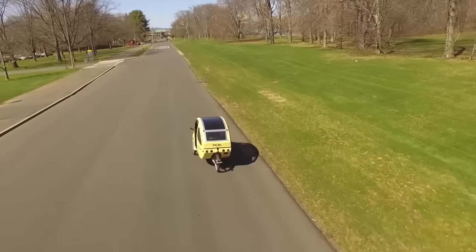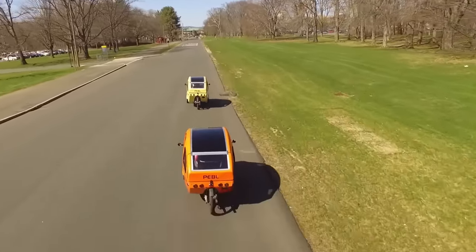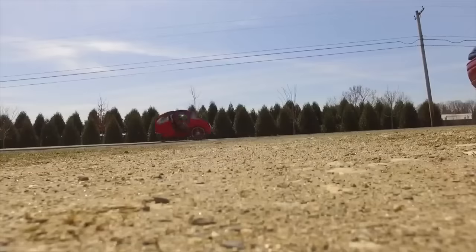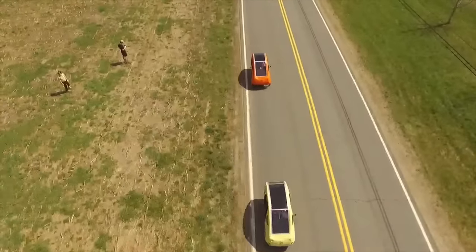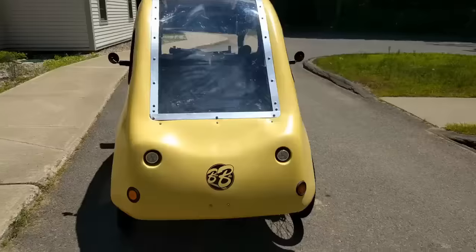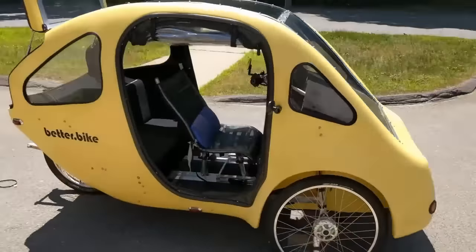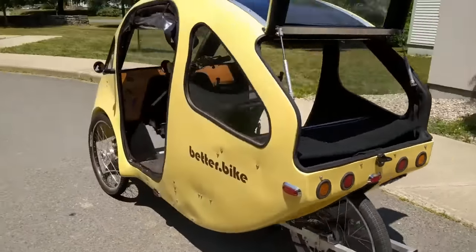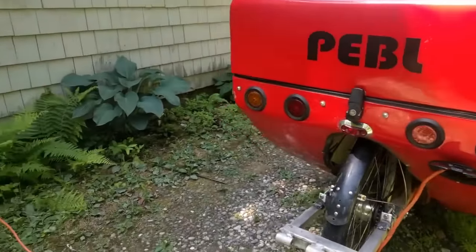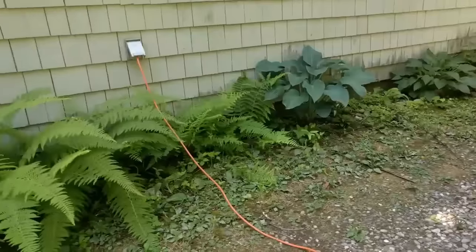The base range of the Pebble without pedal assistance is 25 miles. Once you start to pedal, your range starts to increase. We found that you can increase your range by up to 30% depending on how much you pedal. We've also incorporated enough room for up to 3 additional batteries, providing a range of up to 100 miles without even pedaling.